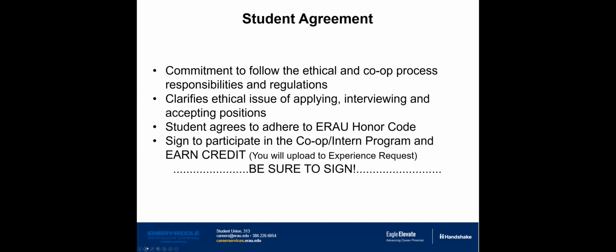What is a student agreement? It's a commitment to follow the ethical and co-op process responsibilities and regulations. It clarifies the ethical issue of applying, interviewing, and accepting positions. A student agrees to adhere to the Embry-Riddle Honor Code, and three of the values listed there are maintaining integrity, honesty, and trust. You sign a student agreement to participate in the co-op intern program and earn credit. You'll upload it to the experience approval request once you start that workflow.